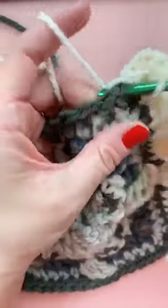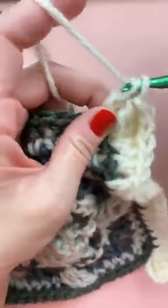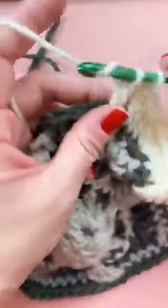And let's just repeat that around. So 6 double crochets. I like this light color on this round because there's a lot of stitches. Looks really pretty, it pops out. 1, 2, 3, 4, 5, and 6.